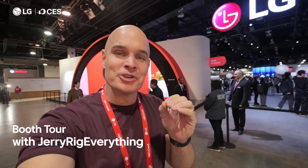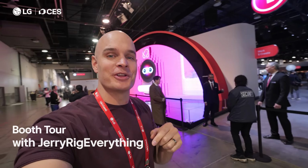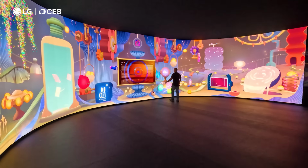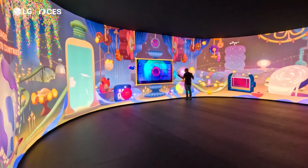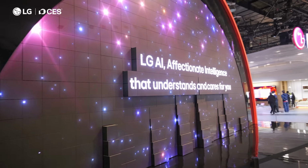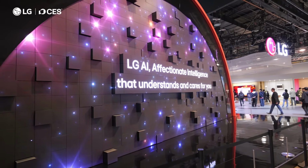Every year at CES, LG has one of the coolest and largest exhibits, and this year, 2025, is no different. If there's one booth to see, it's LG. LG is obviously known for their OLED technology, and this year, along with their focus on affectionate intelligence, they're showing how crazy displays can get.